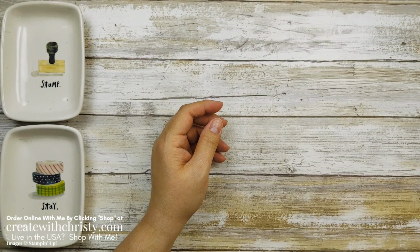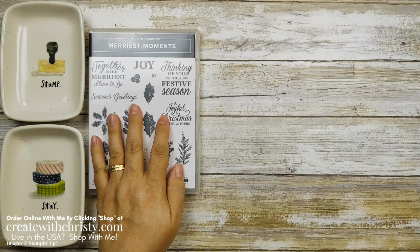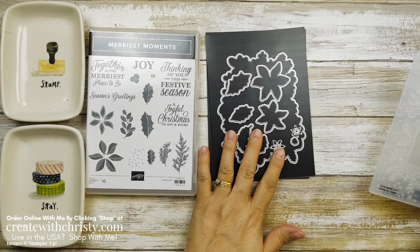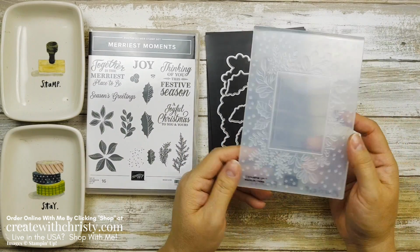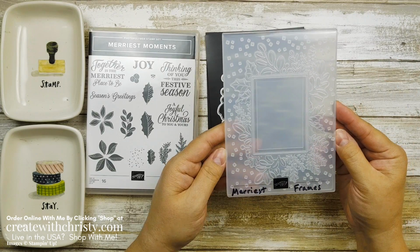Now I'll show you the bundle. And the neat thing with this bundle is it comes with a stamp set, Merriest Moments, the die set, which is called Merriest Frames dies. And then it also comes with this embossing folder, which is the Merriest Frames embossing folder.